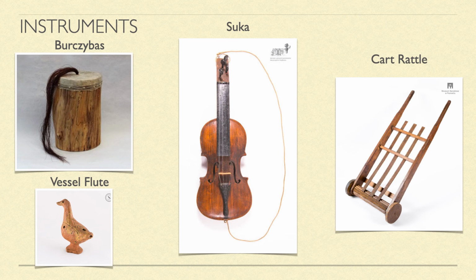Okay, that was the suka, which is kind of like a violin, and also the cart rattle, which is originally used for carolers around the holidays or to replace church bells during Holy Week.